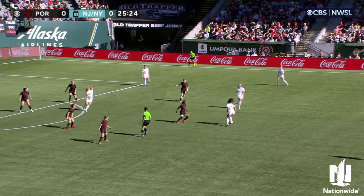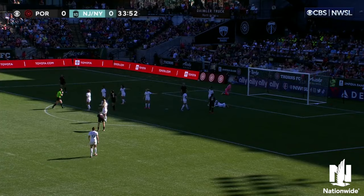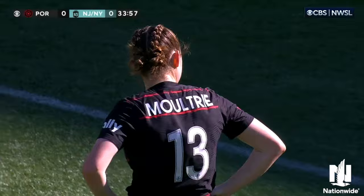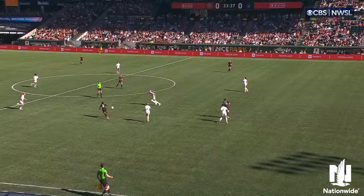Krieger. Another cross, Bixby cuts it off. Lands for Moultrie, cuts it back, left-footed strike, off the post! That was the best chance we've seen so far. Olivia Moultrie, this is why Moultrie got the start today.